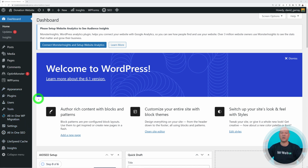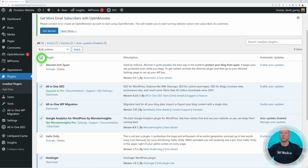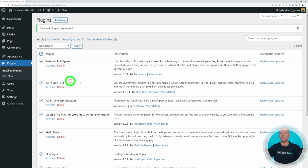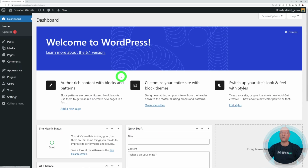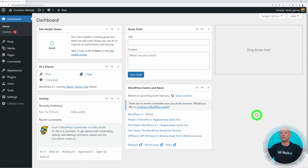So these are all plugins that are added automatically that we don't need. So the first step is to go to plugins, and we're going to bulk select them all, just like this. Go to the menu section here, deactivate, apply, and then bulk select them all, drop down menu, and then delete, and then apply. Okay. There you go, and now we can go back to our dashboard, and as you can see, we have a much cleaner workspace and environment. So we can dismiss this message here as well, so dismiss, and that's it basically.